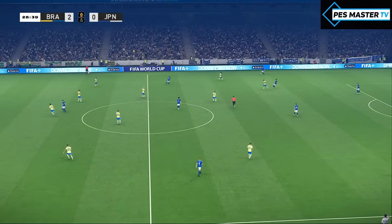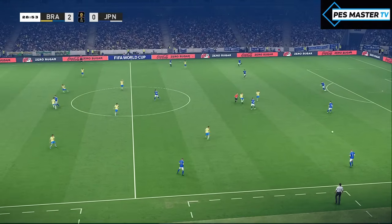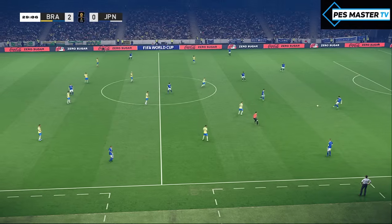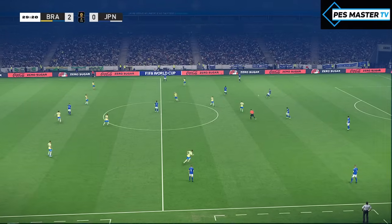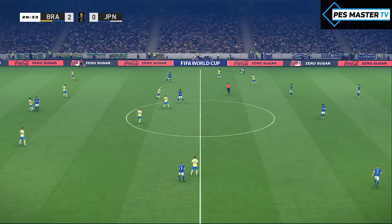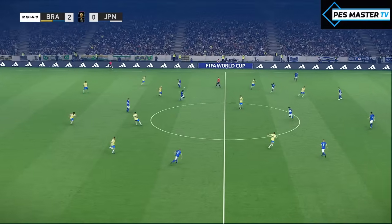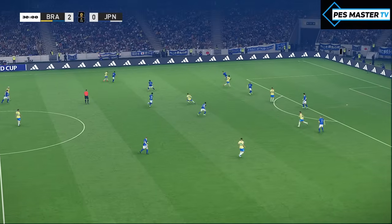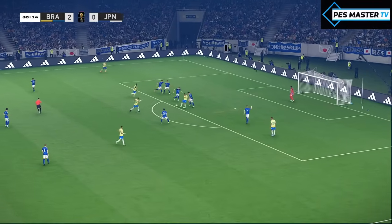Tanaka. Endo. Itakura. Ito. Endo. Itakura. Tanaka. Tomiyasu. Itakura. Vinicius Junior. Vinicius Junior. Mathias Cunha.